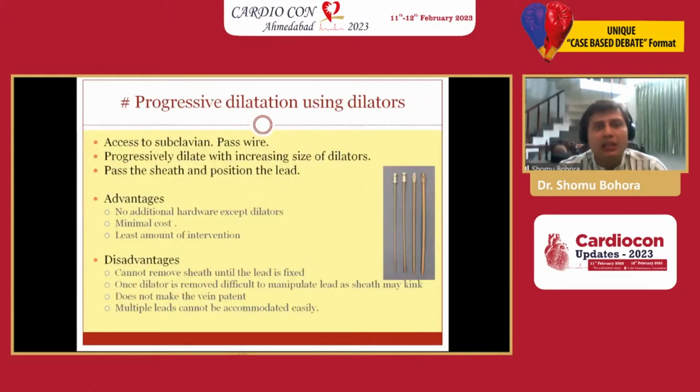So the most commonly used would be a venoplasty or progressive dilatation using a dilator. You do an antegrade puncture, and once you have access to the vein, you pass in a wire. Mostly it is useful for stenotic lesions rather than occluded lesions. You do a progressive dilatation with increasing size of dilators, pass the sheath and position the lead. The advantage is no additional hardware except dilators, minimal cost, the least amount of intervention, and the patient goes home as if the pacemaker was done in a normal person.